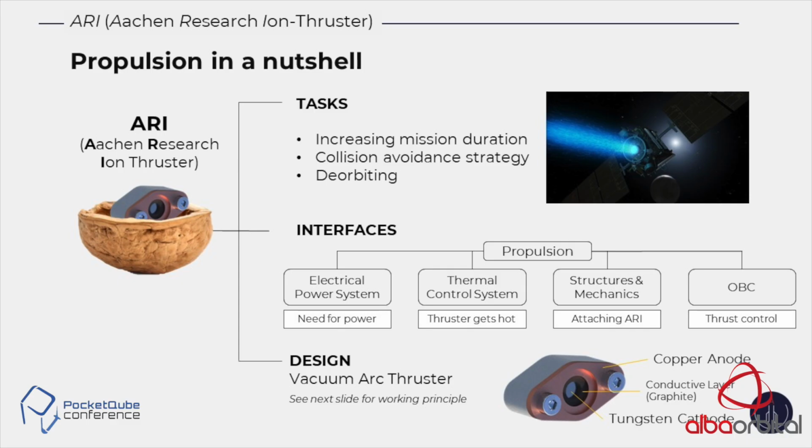To give you a brief overview, propulsion in a nutshell, what are the tasks? I already said deorbiting is its main goal, but it could also potentially increase the mission duration due to orbit change, and maybe one day we can implement a collision avoidance strategy with this propulsion system.